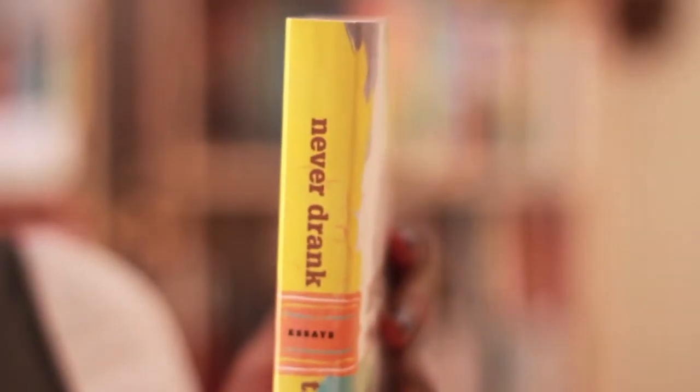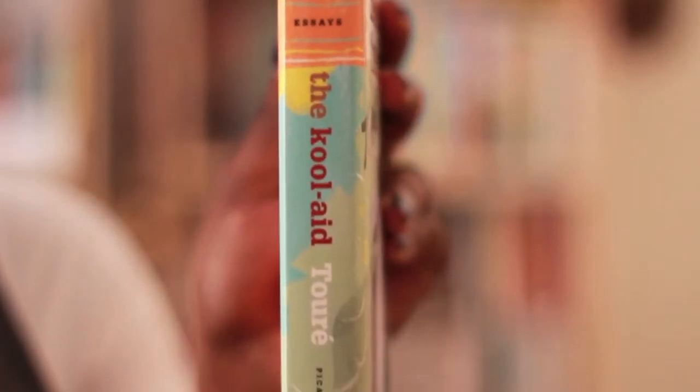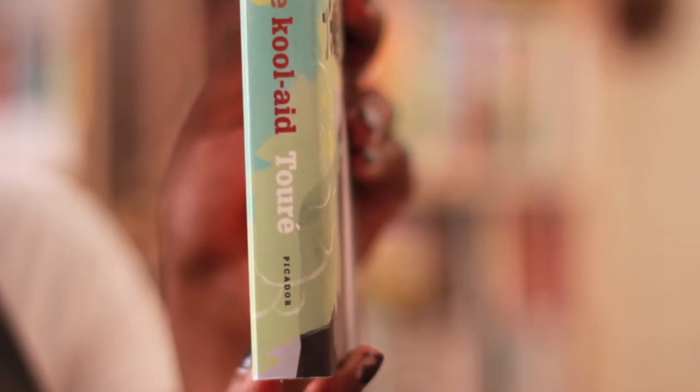The next one is Never Drink the Kool-Aid. This is just a collection of essays, and I really like the spine. There's nothing specifically about the spine that I like in terms of design. I think I just like the colors that are on here, but they're colors that go throughout the entire book, so I think the colors just look really nice when you look at it as just a spine, especially on a bookshelf. If you have a lot of darker books around it, this really sticks out quite a bit.